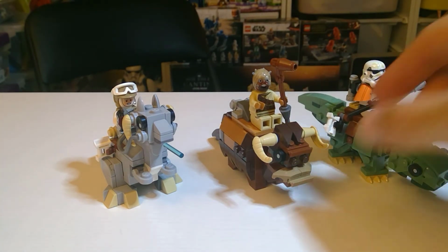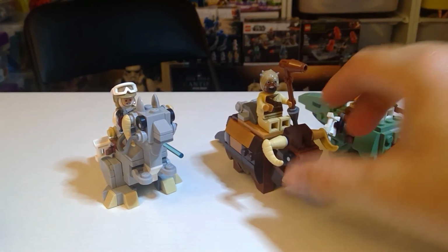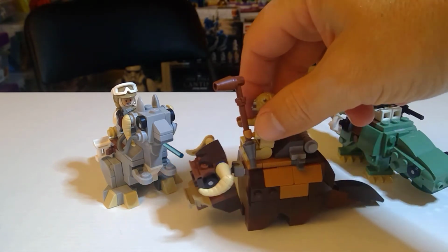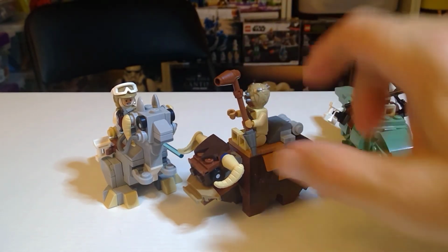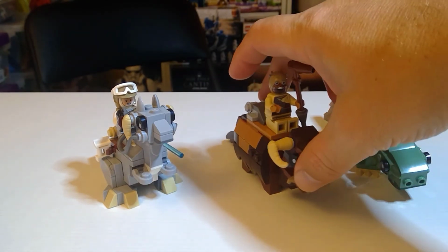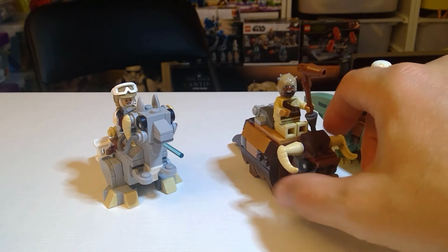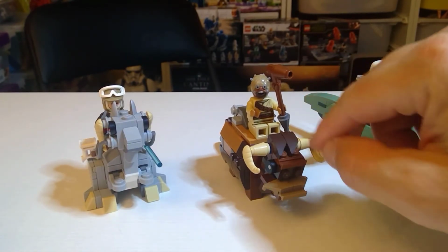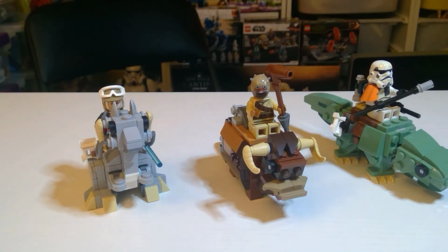Again, it's the play value. Can it contribute to MOCs? Does it really make sense? This is just a great one. Plus, these fantastic brown pieces. It's got brown, dark brown, and nougat colors, which are all just really good. I really have nothing to complain about on that particular one. A lot of uncommon parts. Even the dark tan, just fantastic.